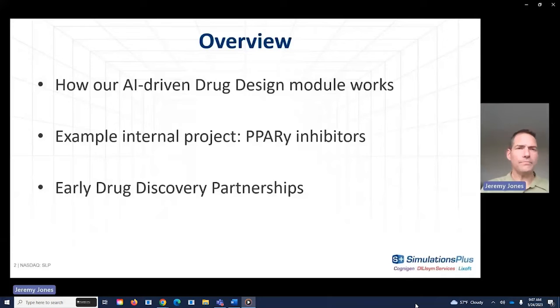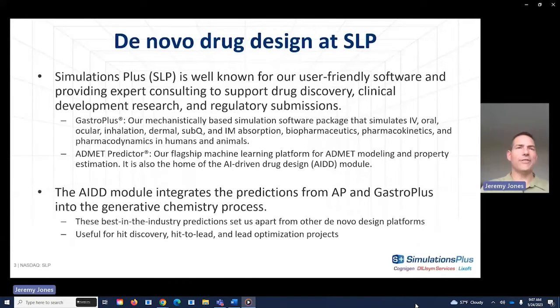So, computer-aided drug design, in silico, de novo drug design, however you want to say it, has been around for decades. Though in the last 5 to 10 years, with the advent of artificial intelligence and machine learning algorithms, we've really been able to increase our efficiency and productivity at designing drugs.